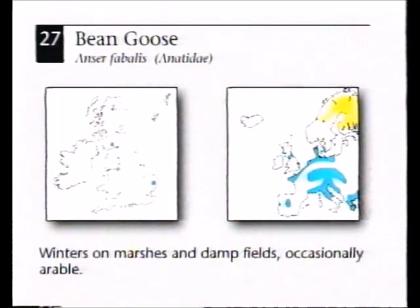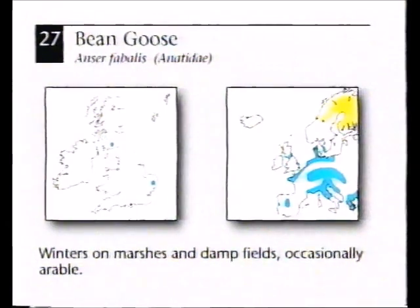Bean geese are winter visitors to Britain, extremely rare except in two areas, the Yare Valley in Norfolk and the marshes in the Dee and Ken valleys of southwest Scotland.